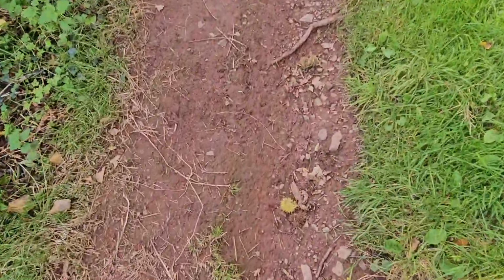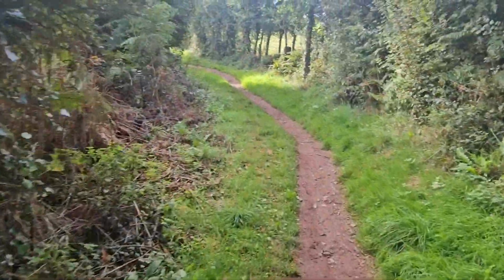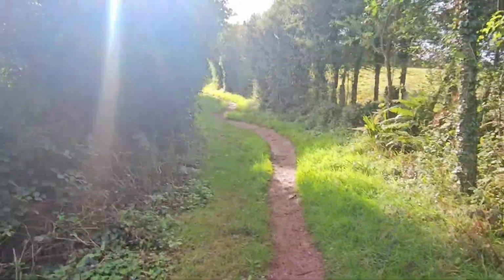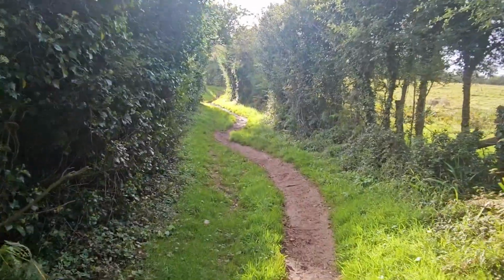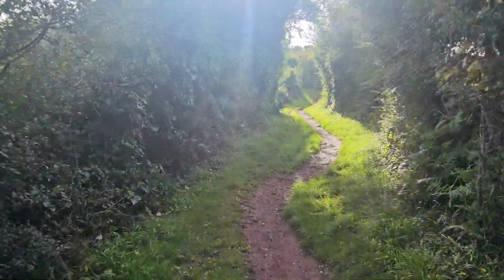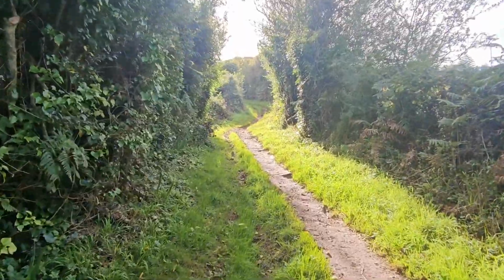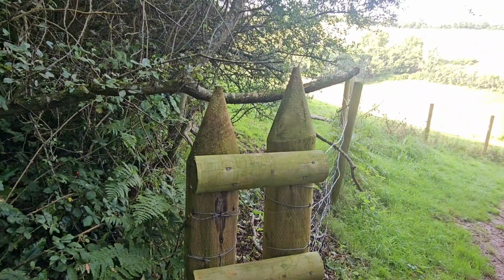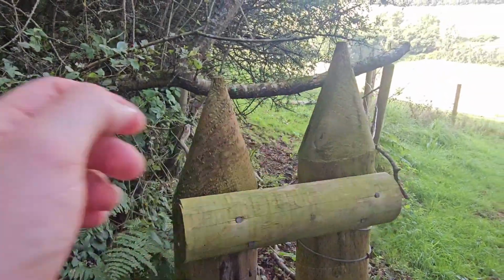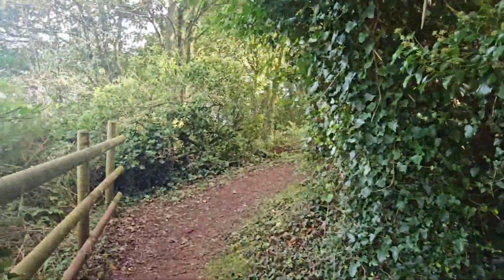Oh, chestnuts. Used to eat those as a kid. Right. Brings back a lot of memories when you see things that you saw when you walked when you were much younger. They remind me of pencils. Imagine if you just put a little bit of paint on the top of these. Oh, anyway, let's carry on.